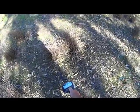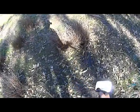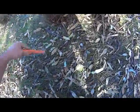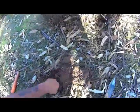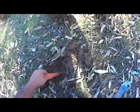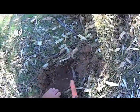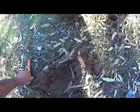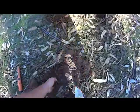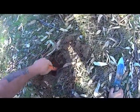Let's go over that way a bit. Could be another brown bugger. Bit too deep to get with the pro pointer, but I reckon it's about there somewhere. There it is, it's down there. Getting a strong signal just down there. Pretty deep, whatever it is. Quite a high signal. Could be it.